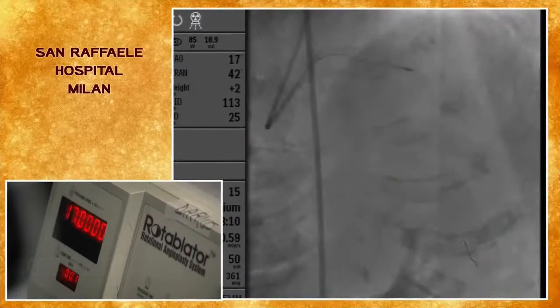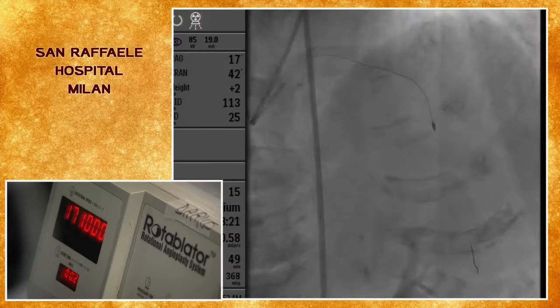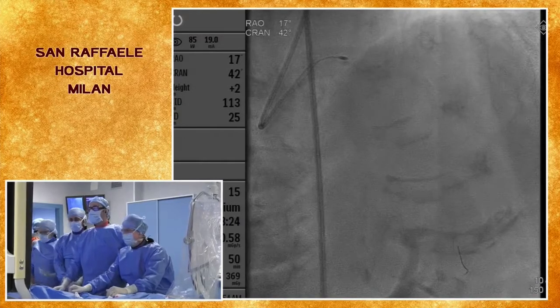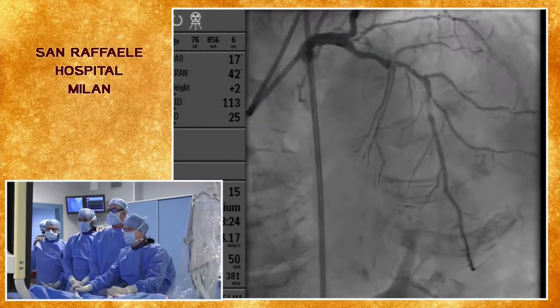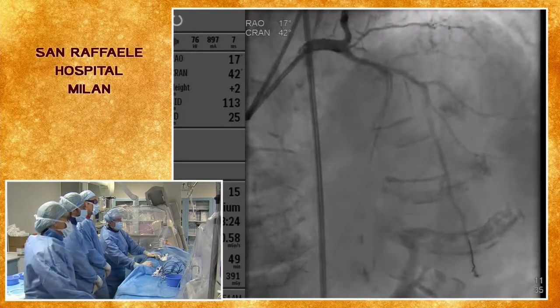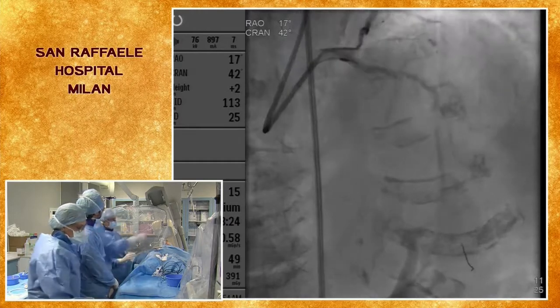For the second lesion, there was some friction, some resistance. Yeah. There is still some friction there. Let's take a picture. I think it looks okay. I think it's enough. She tolerated pretty well. At this point, you see there, where the second lesion, there is some haziness. I think it's already dissected. It's fine. It's local.